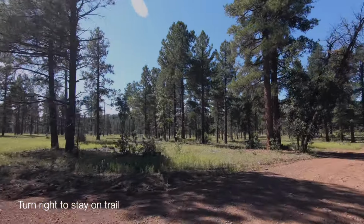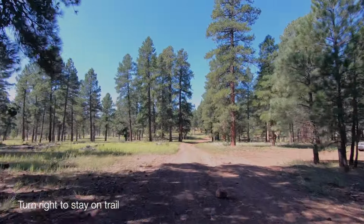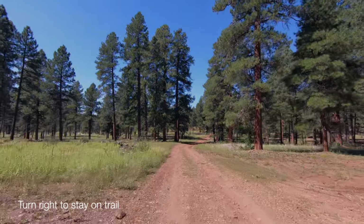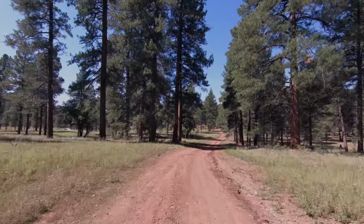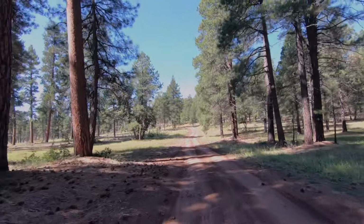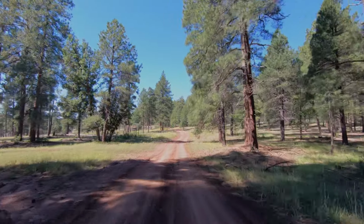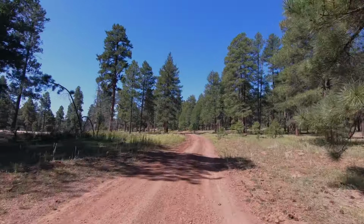Turn right here to stay on the 253B. Stay on the trail. And there's more spots here. You see a car right over there on the right. And there's some nice little spots that if you wanted a little more quiet, you can keep going back a little farther. But it won't be too long and the road will start getting a little more rugged. You'll see.